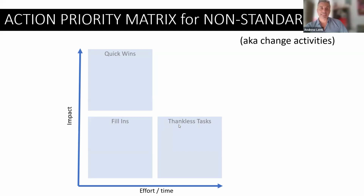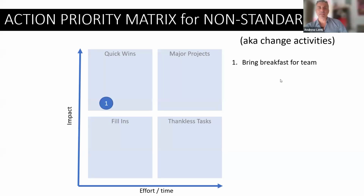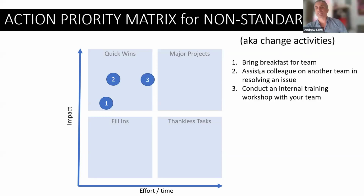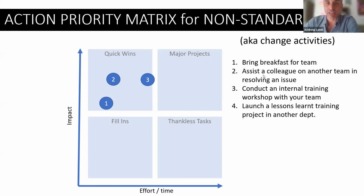And finally, if you have things that are giving back high impact but of course take major investments, we're talking about major projects. So keeping that in mind, bringing breakfast in for the team, that's a quick win. Assisting a colleague in another department on resolving an issue, that's another quick win, an opportunity to really get your company to work together and share your know-how. Conducting an internal training workshop with your team, that's a quick win as well.